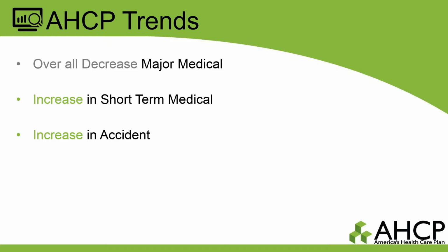There was an increase in short-term medical, and there's been a very consistent increase in short-term medical. Last week I was actually out working with a contact center for short-term medical, and they said they are getting hundreds of calls a day about it, so short-term is really out there.